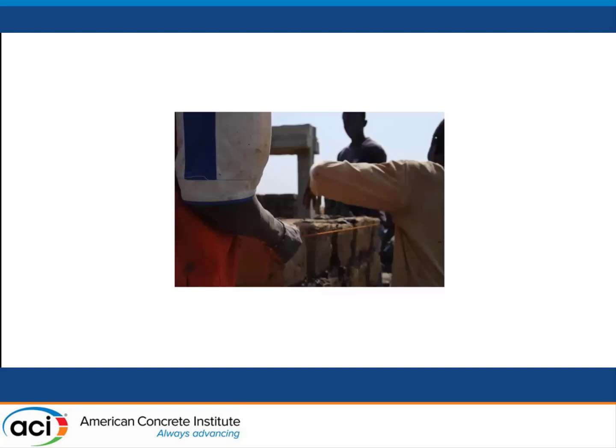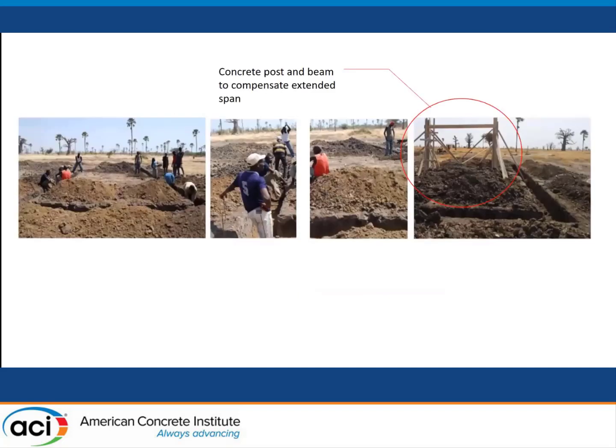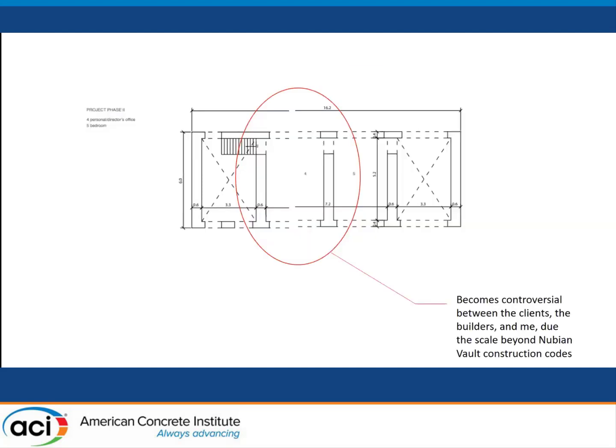So here's where this concrete post and column began to come into play. As they're building the framing walls of the outside of the building, this concrete post and beam becomes the element that's going to compensate for the extended span that we're trying to open up, to make the bay larger. It's hard to see where it's placed here, but you can see the actual structure and how it looks compared to the earth structure, because everything else is being built on the earth and the straw. So again, this is the bay here that became more controversial, and how we began to push forward is located about this location here, I believe the one to the right, not where the stair is, but the one further to the right, this location.